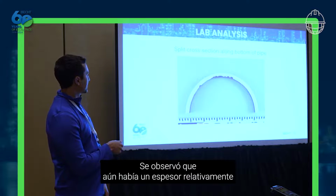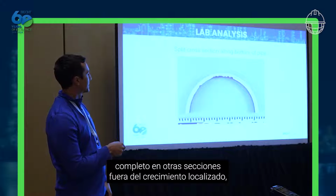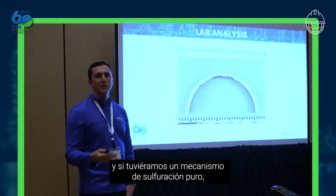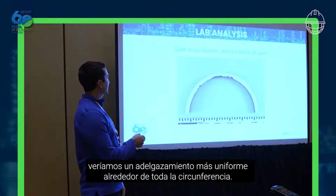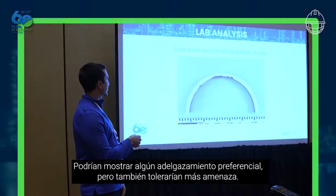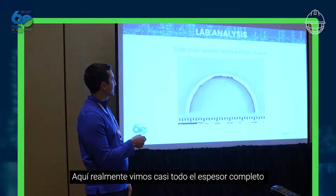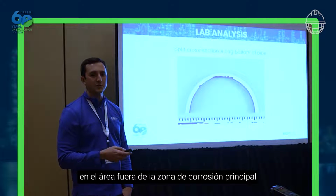It was noted that there was still relatively full thickness in other sections outside the localized corrosion. If we had just a pure sulfidation type mechanism, you'd see more uniform thinning around the entire circumference. You might see some preferential thinning, but also accelerated thinning more throughout. Here we really saw near full thickness in the area outside of the primary corrosion zone.